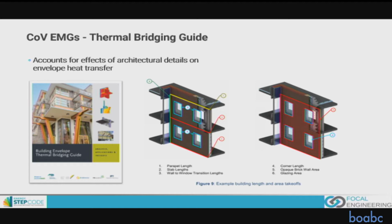But then you're looking at additional heat transfer at details. So if you had a parapet or a corner that has more framing in it, or a glazing installation perimeter, the wall doesn't perform as well at those areas. And so we have a method where we can count the heat transfer from those and add that to the wall performance, or deduct it from the wall performance, and therefore derate it and account for it in a more detailed way.